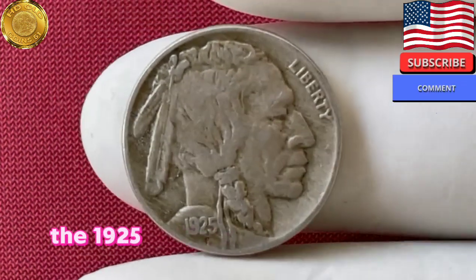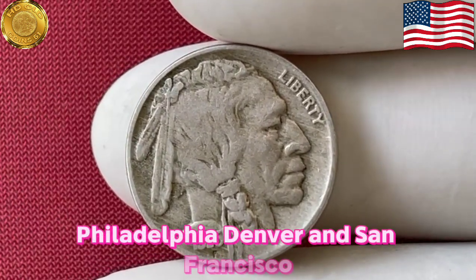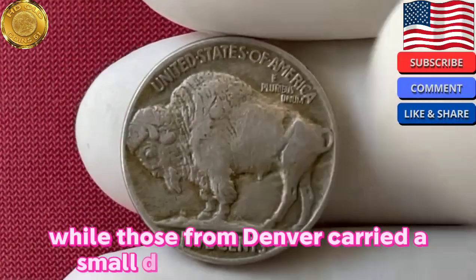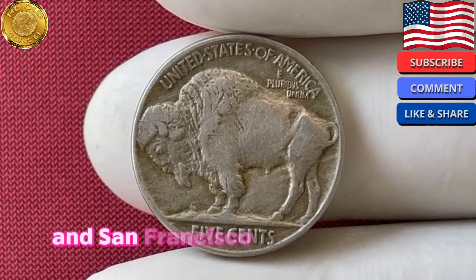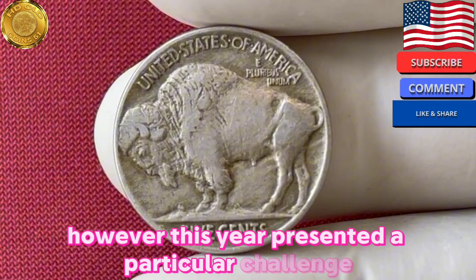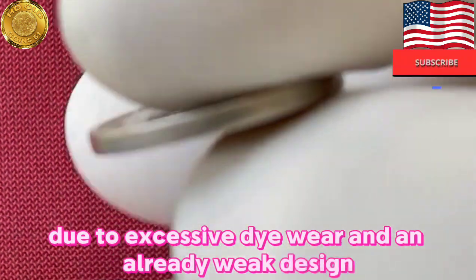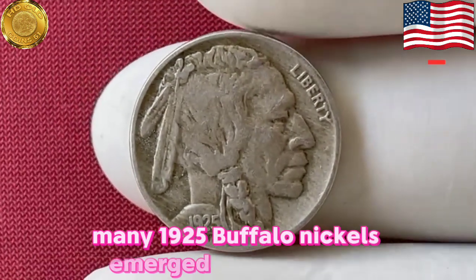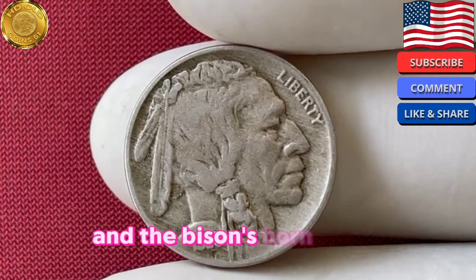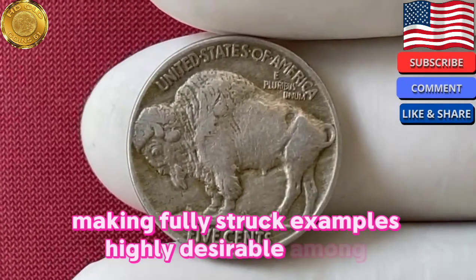The 1925 Buffalo nickel was struck at 3 different mints: Philadelphia, Denver, and San Francisco. The Philadelphia minted coins bore no mint mark, while those from Denver carried a small D just below the 5 cents, and San Francisco coins featured an S in the same spot. However, this year presented a particular challenge: poor striking quality. Due to excessive die wear and an already weak design, many 1925 Buffalo nickels emerged from the mint with indistinct features. The details on the Native American's hair and the bison's horn often appeared mushy or incomplete, making fully struck examples highly desirable among collectors today.